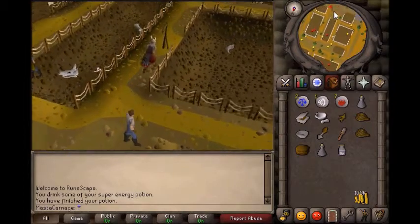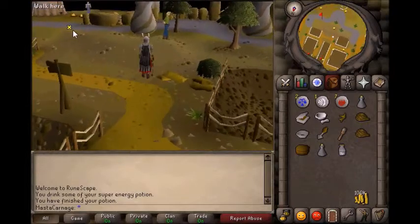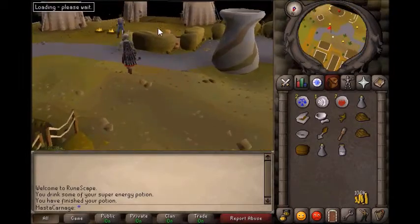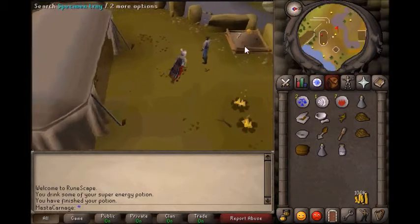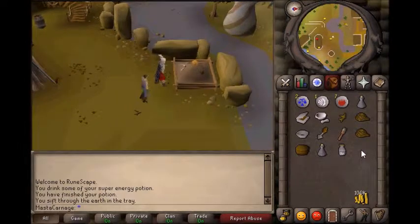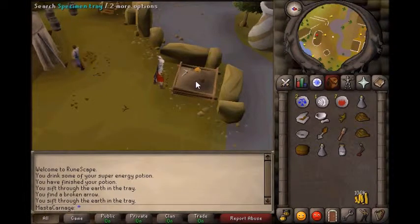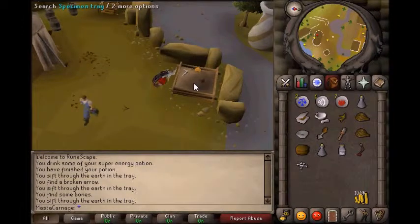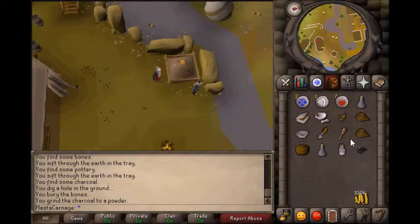And then we'll just want to search for the charcoal where we found the panning tray. So we will go right here, and we'll search the specimen tray until we find some charcoal. Which I will be back once I find it. Alright, and once you get the charcoal, you'll want to use a pestle and mortar on the charcoal to get ground charcoal, and this will be used for the bomb.